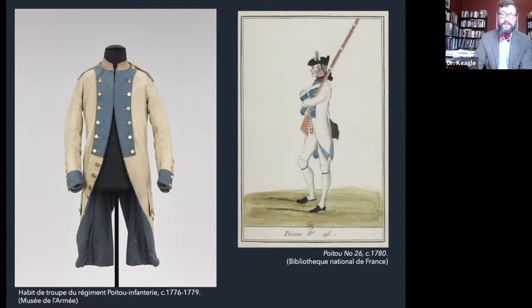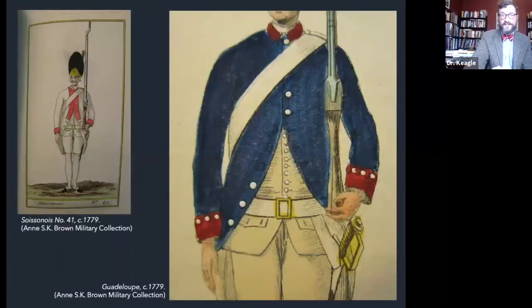Now, I included an image from a series of uniform plates here to show what this looks like in practice, but I want to make one brief aside about uniform plates and uniform schema as documents, as we understand what armies in the 18th century looked like, because uniform schema are an imperfect source at best. I really came to that conclusion looking at a lot of these very closely and realizing that the pace of military reform, especially by the 1760s and 70s, and the fact that many of these were colored on engraved plates meant that engravers and printers were often well behind the curve of what was being implemented.